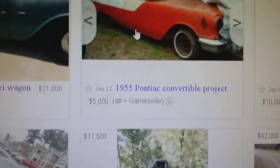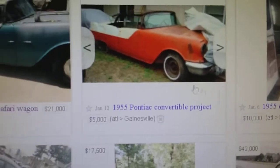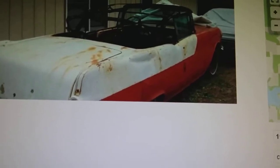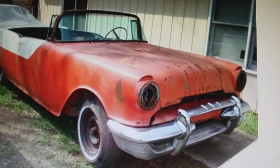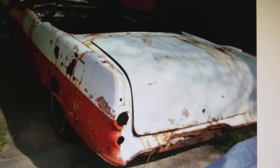Let's look at this 55 Pontiac convertible project. $5,000. Ooh, boy. This is my first time to see this stuff just like you, so we'll just kind of look at it together. I'm going to try to slide down here where I can show you some pictures. Okay. Looks like all the bows for the top are in it, which is a plus. Hopefully some of the trim and stuff's in a box or back somewhere. I hope.